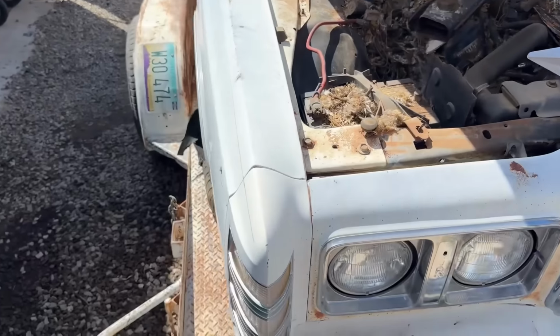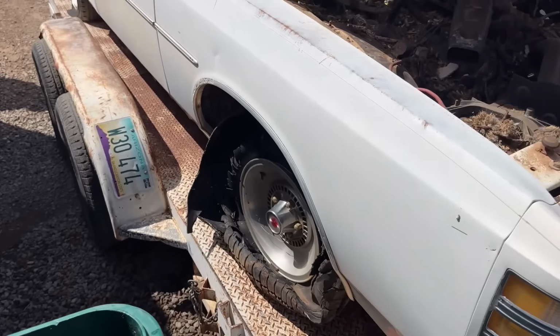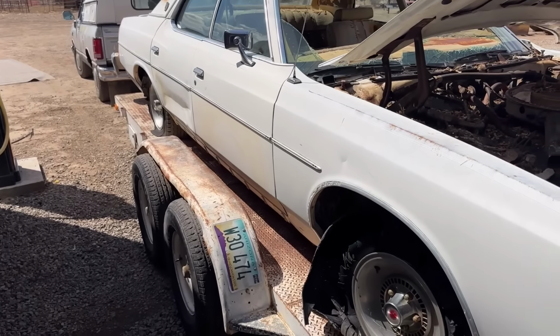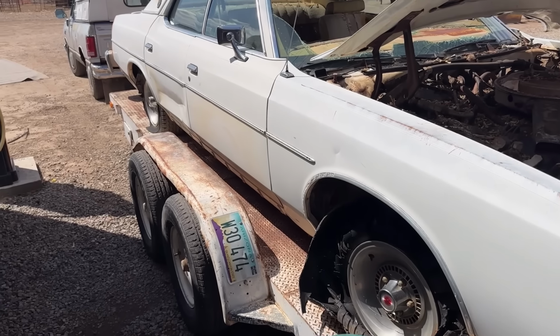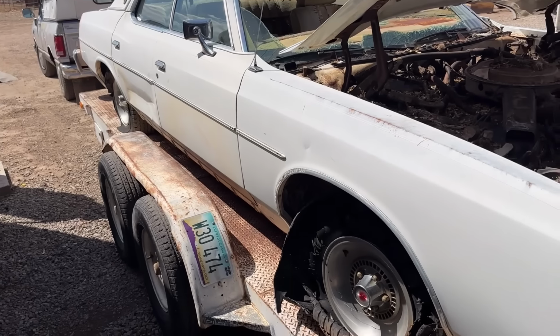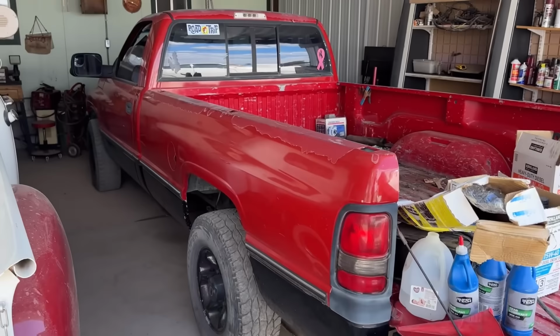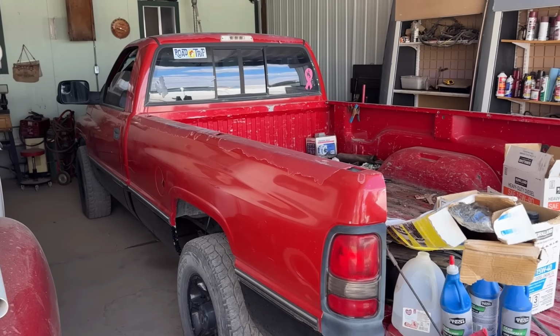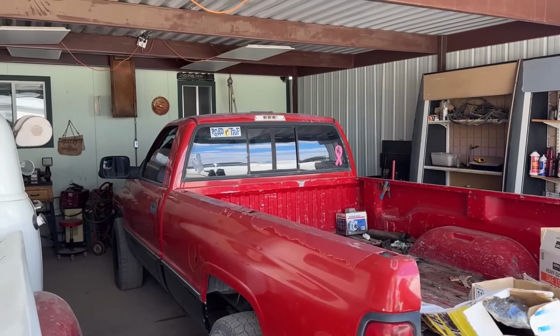And before we can get it off the trailer, we still have to do tires. It's a lot harder to jack a car up in the dirt to do tires. It's such a nightmare. So I'm gonna switch the tires off on the trailer, and then we can get it off. And I still have the Fly and Drive 94 Cummins in here that I'll back out, but it's so nice I wanted it in the shade.